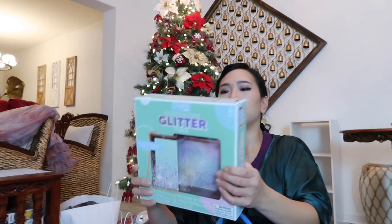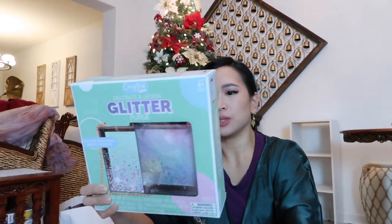I also got a tote because I was getting too many things at Five Below. I picked this up before. I don't know if I included it in a haul from a long time ago, but this is a decorative and design glitter purse. So it's a fun, cute DIY.